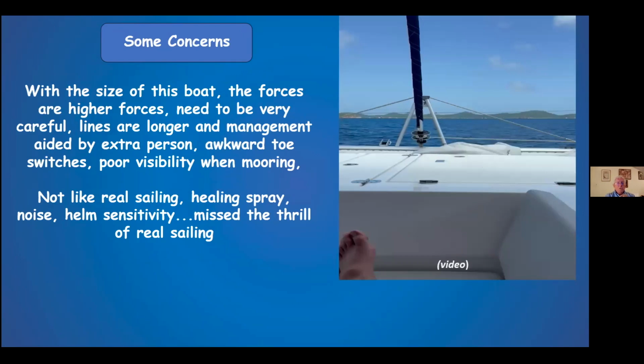Some of our concerns were this: with the size of the boat, the forces are higher, and you have to be very careful. You catch your finger between a line and the winch, and there's the possibility that you might lose your finger. So you really have to plan ahead and be careful with what you're planning on doing.